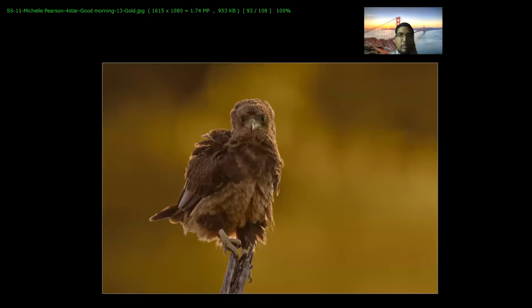Michelle Pearson, 4-star. Good morning, Gold Award. Sure, Michelle, I don't know where you found all those beautiful images of birds that you've got. For a 4-star, beautiful image of this juvenile Latelia, and clearly light coming from behind, so it's shot into the light. You can clearly see some nice rim light all around the edges of the feathers, and the bird is beautifully sharp. All the feathers are sharp.